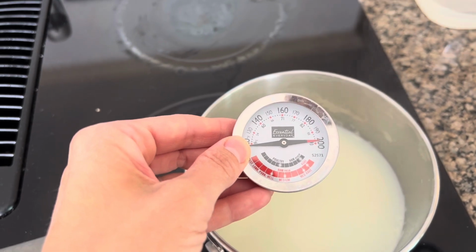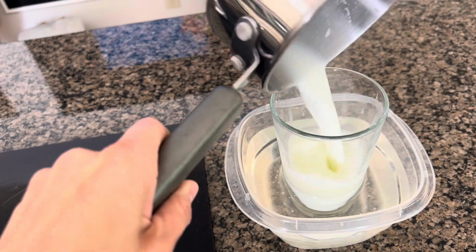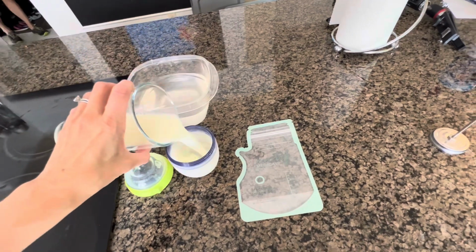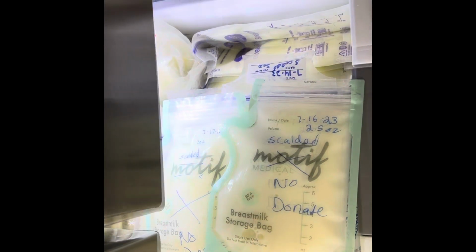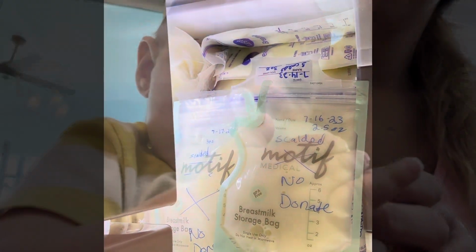But take it out then after it's boiled and pour it into a glass cup so that it can cool off, and then you can freeze your milk that way or put it in the refrigerator. And when baby drinks it, it won't taste bad anymore. Some babies will drink it anyway and they don't care, but my babies always struggled to drink mine if I didn't scald it, if I was storing it for them.